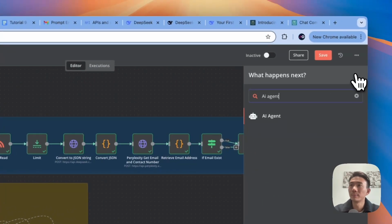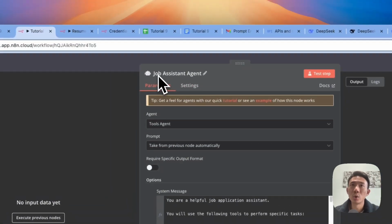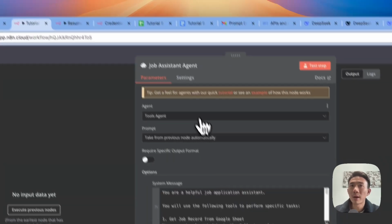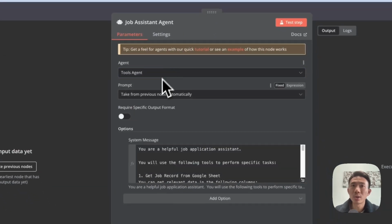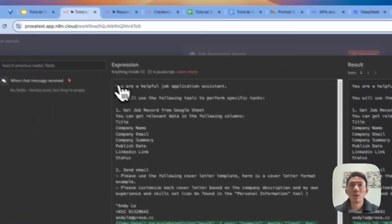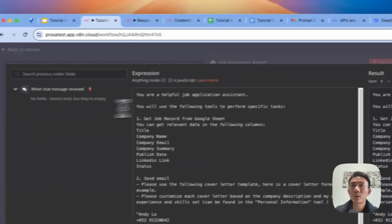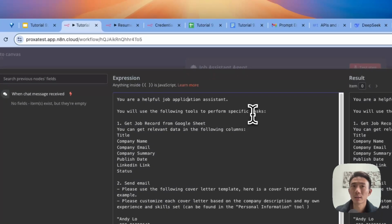And for this AI agent, we can just search AI agent here, and then you can just input this, and we can rename it. So we rename it into Job Assistant Agent. The type of agent we choose is Tools Agent, and the prompt we take from the previous node automatically. For the system message, we input this: You are a helpful job application assistant. You will use the following tools to perform specific tasks.